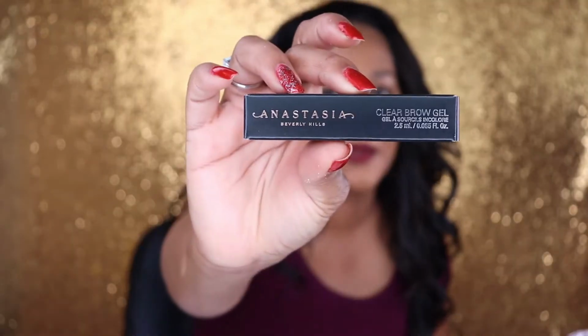Now, I don't think I've ever tried lipstick from Anastasia Beverly Hills that I remember anyway. I know I'm always getting different samples of lipsticks that I try, but I don't specifically remember trying anything from their lip line, so I'm excited to get this. The next thing we have is an Anastasia Beverly Hills Clear Brow Gel. And I've not tried their clear brow gel either.